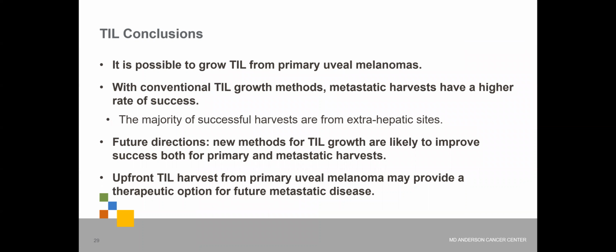In conclusion, what we found with TIL is you can grow TIL from primary uveal melanomas, but as you notice, it was a 15% success rate in 20 cases. It really wasn't that great. And so with traditional conventional TIL methods, the metastatic harvests still have a better, higher rate of success. And those successes were really more commonly from extrahepatic sites, so skin soft tissue biopsies.